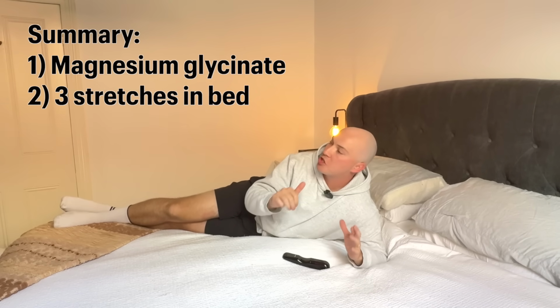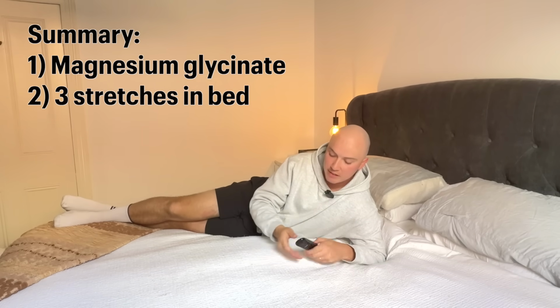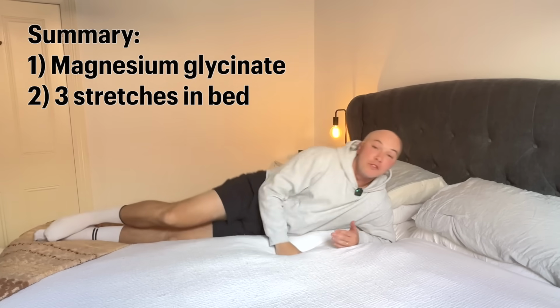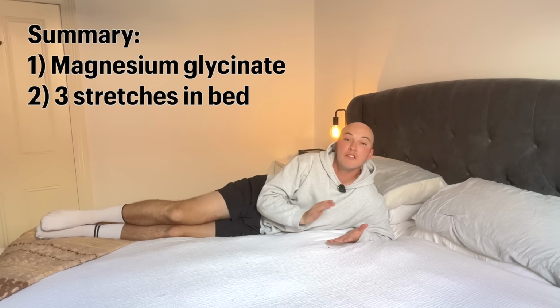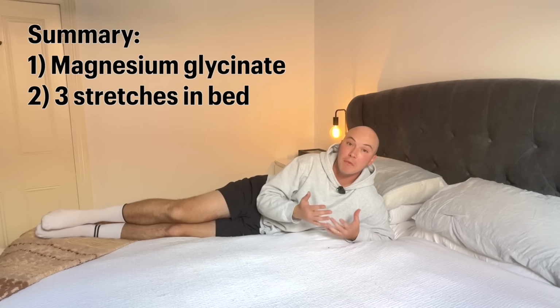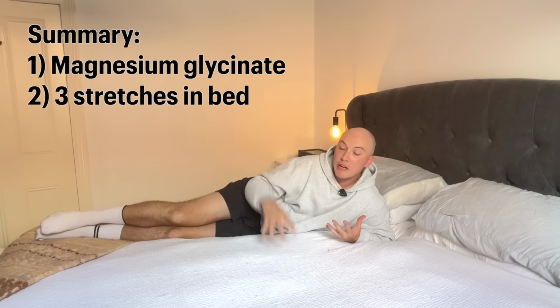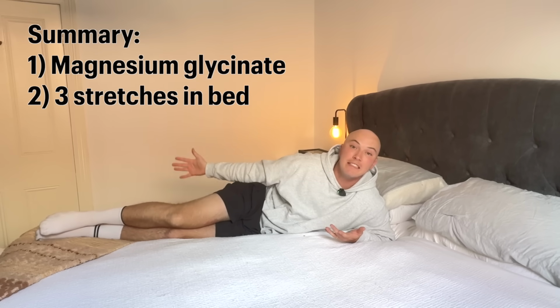Step 3. So number 1, we went through magnesium glycinate. It's just a really good supplement for you to consider taking at night. That's going to help you get better sleep. It's going to help you reduce your stress, your anxiety, and most importantly, it's going to help you relax your muscles. Magnesium glycinate. Step number 2, you're going to do your stretching routine in bed. Why? Because it's not fun getting down onto the floor.